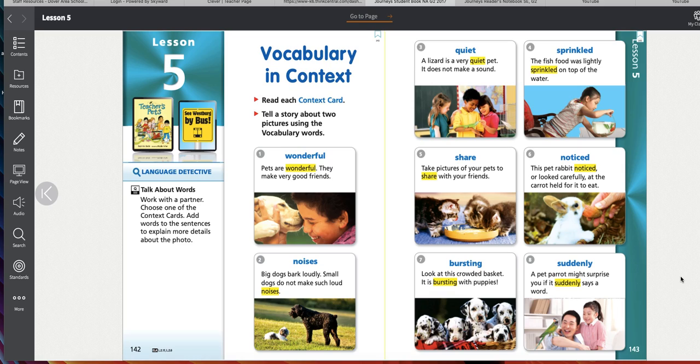All right, then we have the word quiet. Yanessa, I hope you're looking at the pictures in your book so you're following along with your vocabulary. Number 3, quiet. On page 143, it says, a lizard is a very quiet pet. It does not make a sound. So if something is quiet, it means it makes very, very little or no sound. Okay?